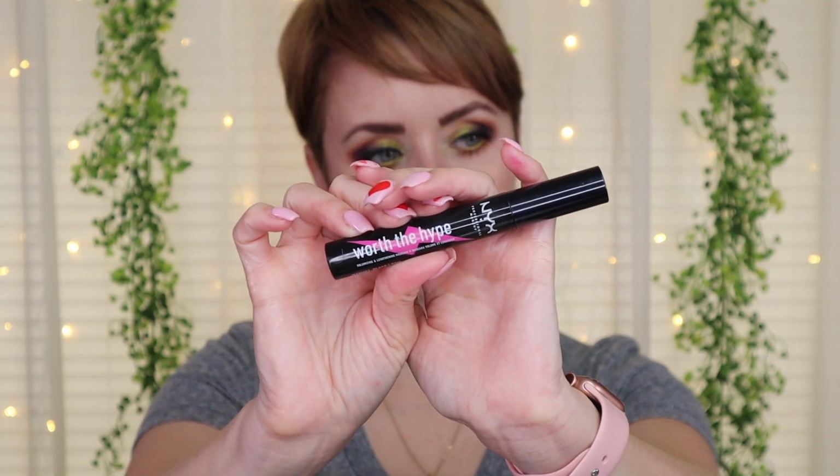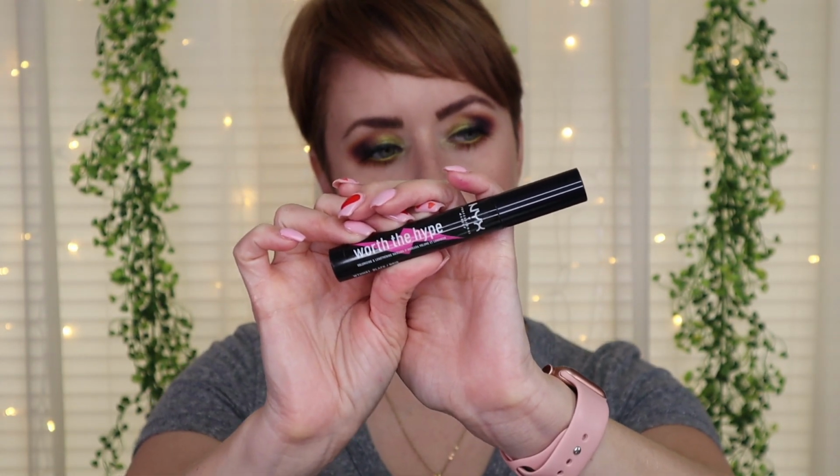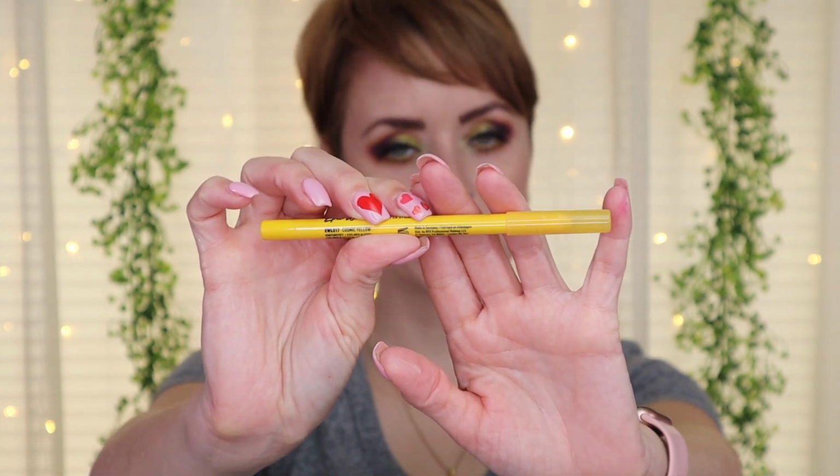Worth the Hype mascara. This is like the third one that I go through, and I'm almost out of this one. I love it. I think it's a really good mascara that NYX made. I've never had any issues with it flaking or smudging, smearing, or anything throughout the day. And I really like it. Guys, NYX eyeliners. I buy so many of these Epic Wear eyeliners in so many colors. This one is Cosmic Yellow, and that's what I have on my lower waterline. Love it. Great, great eyeliners from NYX.